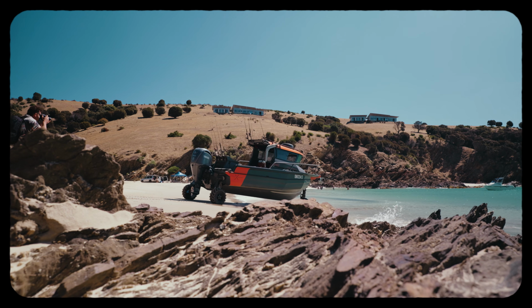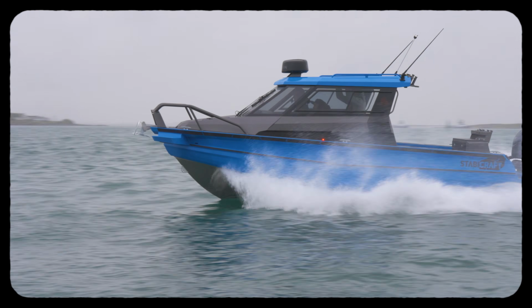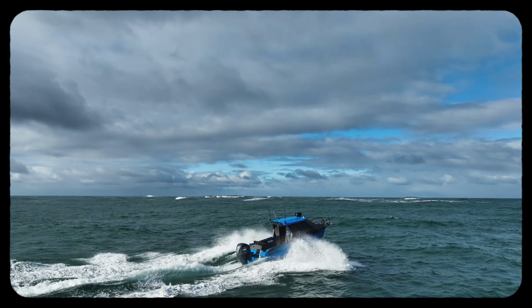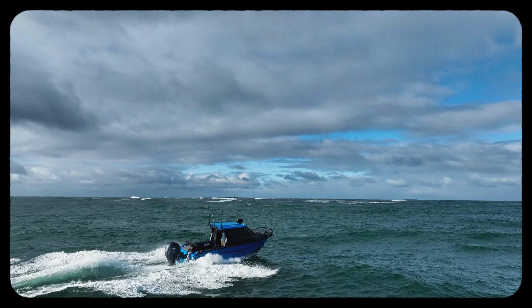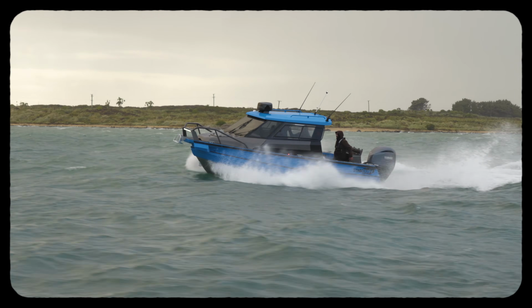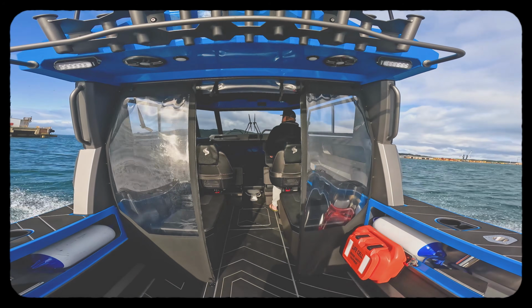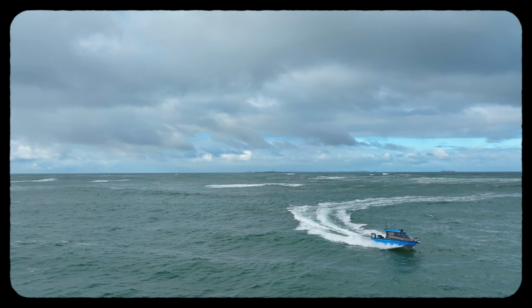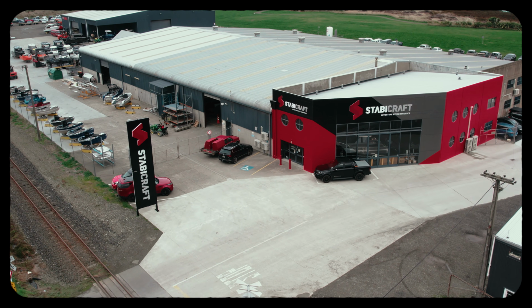The innovation doesn't stop there. The crew down in Invercargill have just launched the brand new 2350 Supercab. This offshore rig features a massive 400 litre fuel tank, a wider beam than the 2400, and a bigger internal volume. This week we're down in New Zealand. We're going to actually catch up with the gurus who designed these boats.